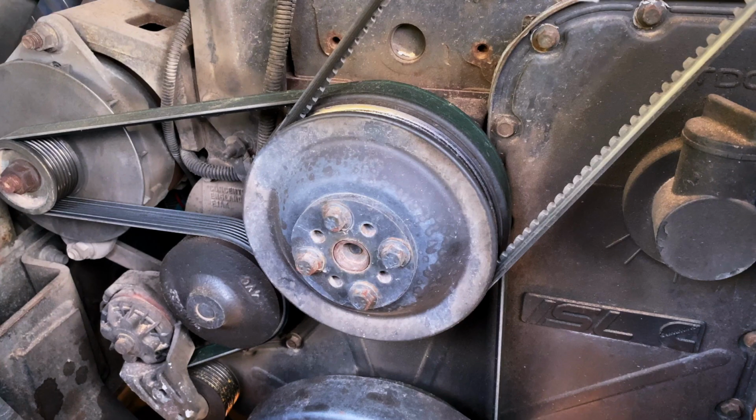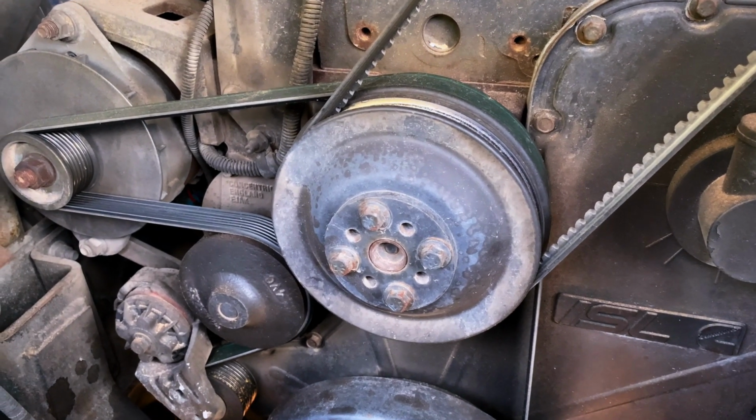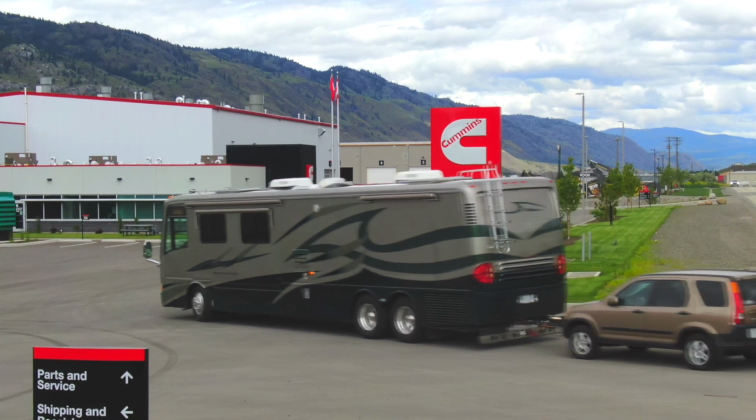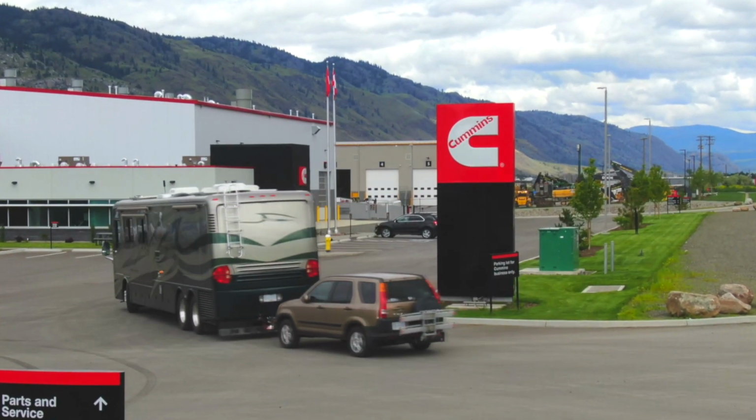But we'd also been having another problem for some time that we'd tried to fix ourselves: an engine belt that squealed loudly. At least that was what we thought it was. We'd sprayed belt dressing on it several times, but it just wouldn't go away. It only took our Cummins tech a couple of minutes to diagnose the actual problem: a blown exhaust manifold gasket and a warped exhaust manifold. If we hadn't brought our rig to a pro, we'd probably still be driving around with decreased power and fuel economy and potentially causing damage to our engine over a long period of time.